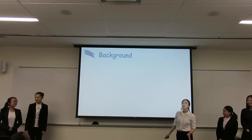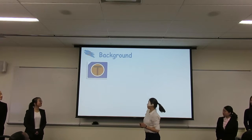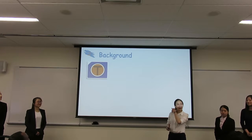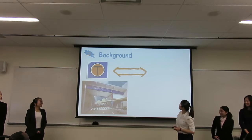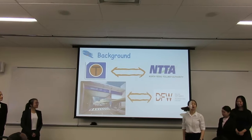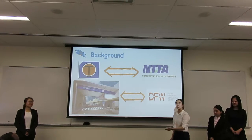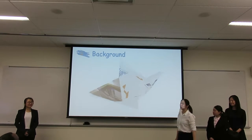No problem. Before my introduction, I'd like to show some pictures for you. Please tell me, where did you see them before? Tollway. Correct. Airport. Correct. The first one is North Dallas Tollway Authority, and the second one is the Dallas-Fort Worth International Airport. Now, let me introduce one of the designers behind these public infrastructures, EJES Incorporated.